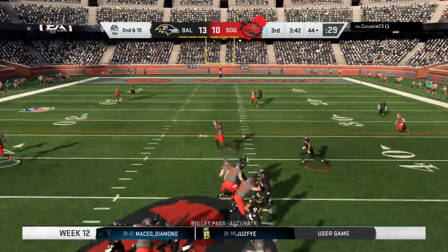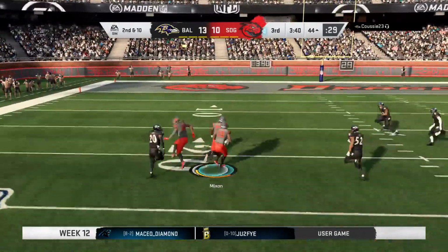Throwing here, Trubisky. He finds his running back, Mixon. The 20.